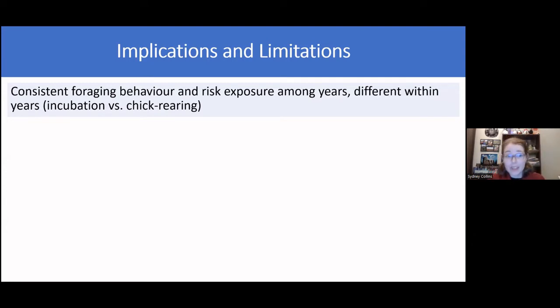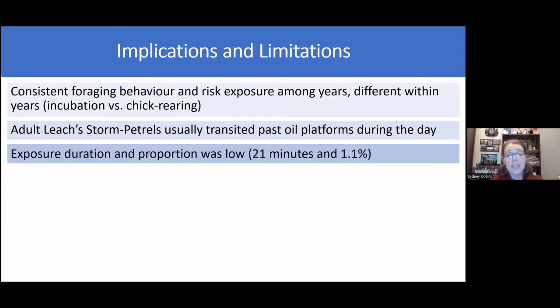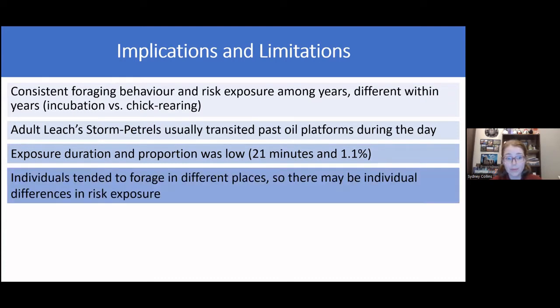So to summarize all of this, we found consistent foraging behavior and risk exposure among years, but the foraging behavior was different within years between incubation and chick rearing. We also found that adult Leach's storm-petrels usually transited past the oil platforms during the day, which means that the exposure duration and proportion of individuals that were exposed were low. This was 21 minutes, and 1.1% of the trips they flew within the light catch basin at night. However, the individuals tended to forage in different places, so there may be individual differences in risk exposure.